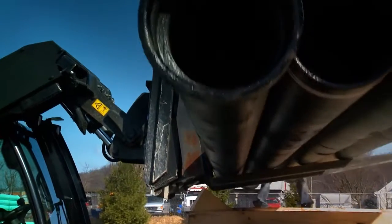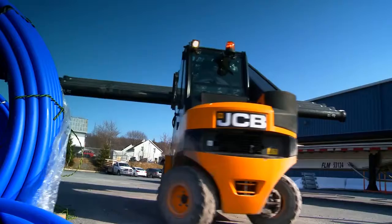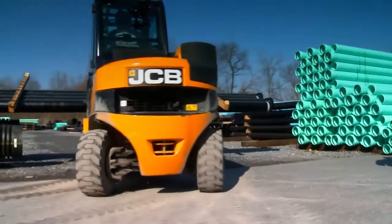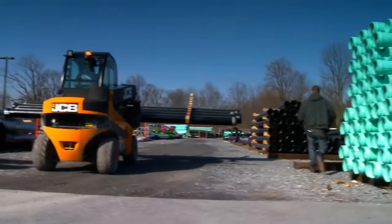If I were to recommend the JCB Teletruk, I would say it is a small machine but can lift a great amount of weight. It is very nimble, so if you have a tight yard, it's going to be huge for you. It's safe. Just the amount of things you can do with it without having a big bulky machine. It's just an amazing piece of machinery.